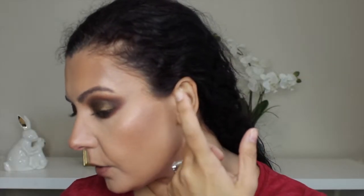Looks so beautiful, looks so glowy, but it all kind of looks blended together. It doesn't look like a stripe of bronzer or a stripe of blush or a stripe of highlight. It all looks so blended together. Somewhat natural, if you want to say.